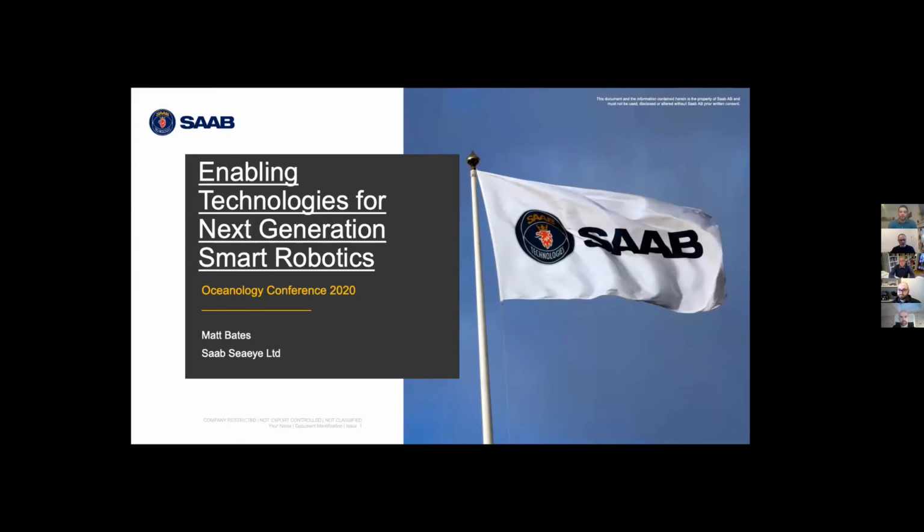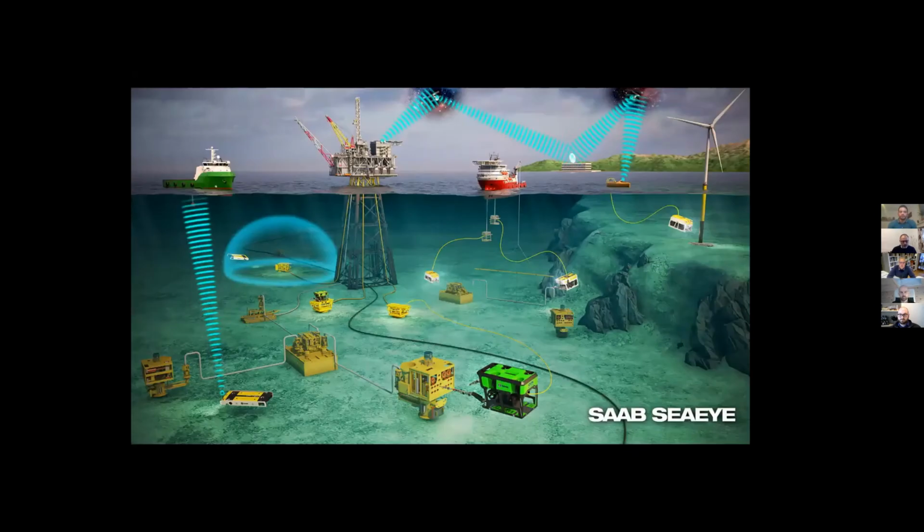Okay, so I'm going to talk about some of our developments that are enabling our next generation of smart underwater robotics, and specifically how these smart robotic solutions will reduce the dependence on vessels and people offshore to save cost, increase safety, and reduce the carbon footprint of underwater operations.